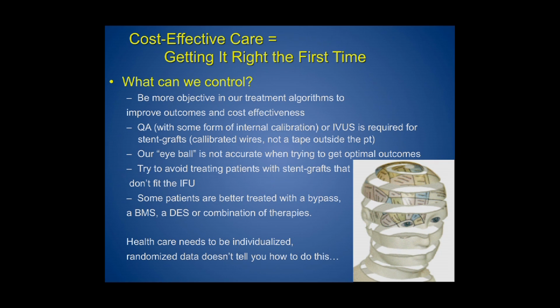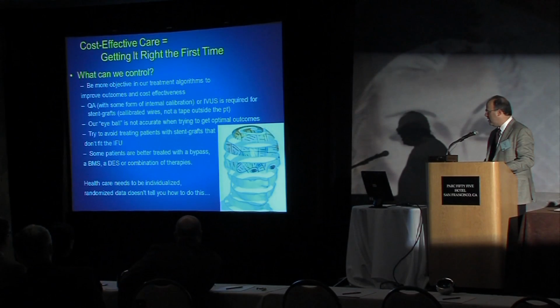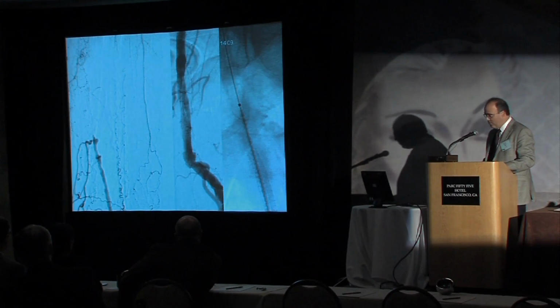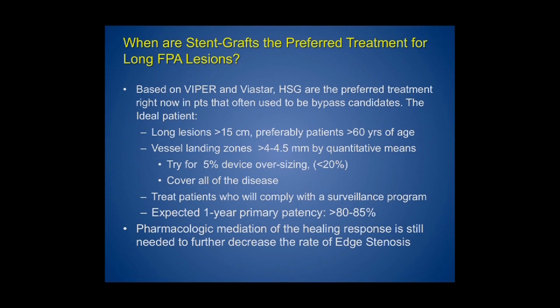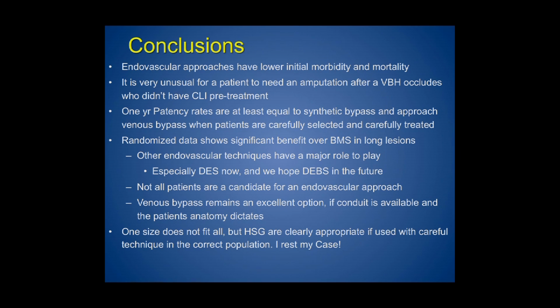Some patients are clearly better treated with a bypass, a bare metal stent, or a drug-eluting stent, and I think we need to individualize the care. But if we do that, we could get some pretty good results. When are stent grafts the preferred treatment? I think they're the preferred treatment right now in long lesions greater than 15 centimeters, preferably in patients over 60, with landing zones of 4 to 4.5 millimeters in which we don't oversize it and we cover all of the disease, and you can get good results. So I would like to conclude that endovascular approaches have lower initial morbidity and mortality.